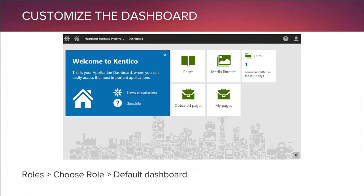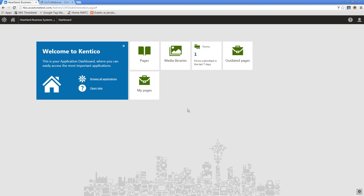or personalize the UI, I'm taking a very broad interpretation of that. There are lots of different things you can do in Kentico to improve the experience for content editors, and that's what we're going to talk about. One of them is to customize the dashboard, and I will flip over to our website here.